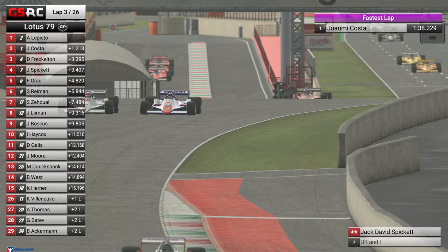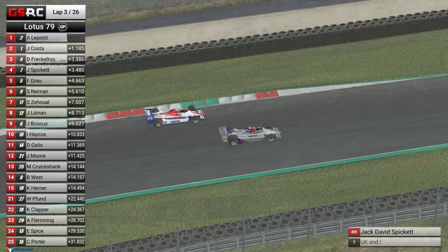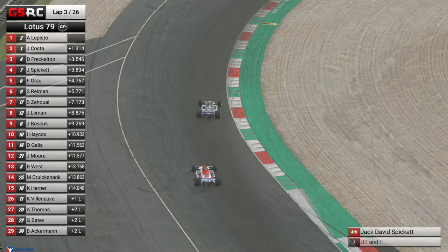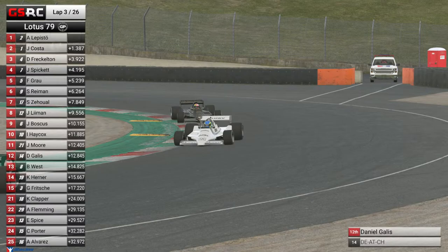just like JDS is trying to get around Freckleton again. But once again, Freckleton with that top speed is able to hold the middle of the road, so JDS is going to have to come up with something. Is it going to be the move here in turn number two? Just not quite far enough up along that rear axle to make that lunge. Jack apparently likes a car that's nimble, but unfortunately that doesn't make it quick. So he's going to have to get creative out here to make that pass eventually.